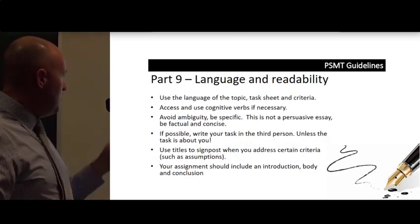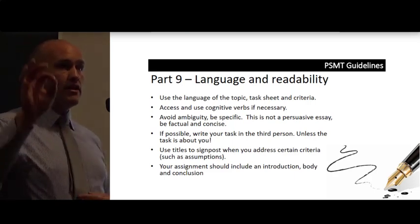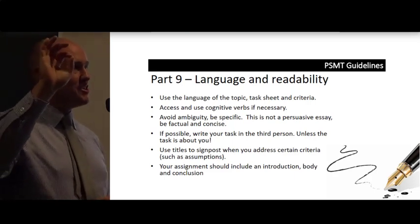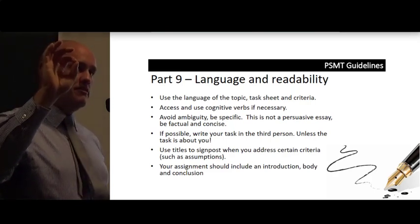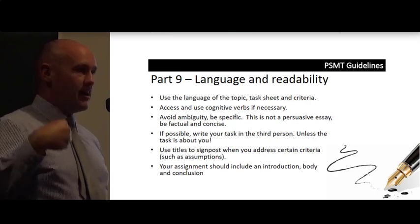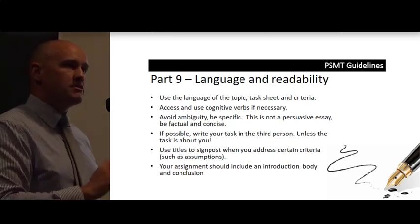Language and readability: use the language of the topic, task sheet and criteria. So refer to that task sheet. You should have a subtitle that says strengths and limitations. Again, it's going to sound a bit like I'm trying to make our job easy, but you're going to do better if you make our job easy. If we can see where you've met every criteria, we can give you maximum marks easy.